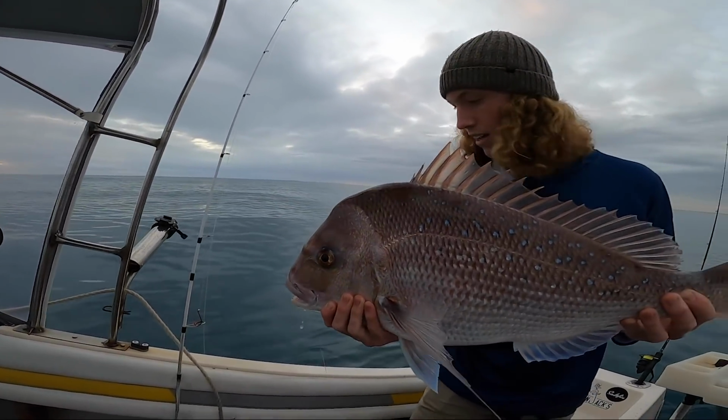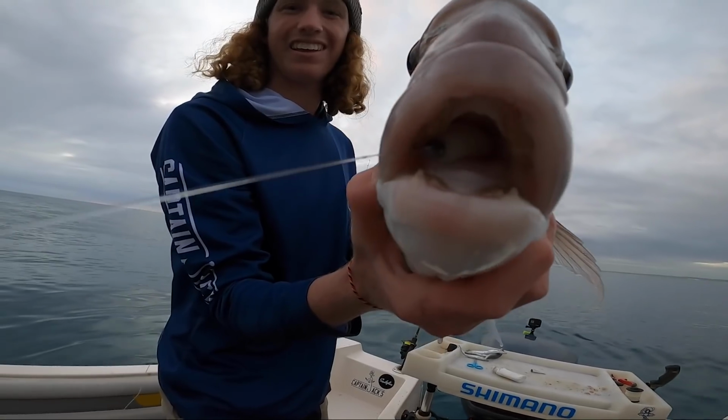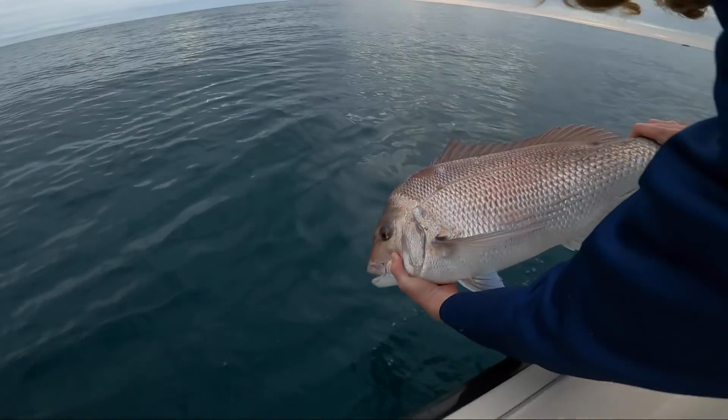Where's that Abrolhos? Can you see? Swallowed the Abrolhos. Oh, was that on the plastic again? Is the Abrolhos right down there? Look at that, it's right in his gob. Yeah, he's hit it hard. Nice fish, man. Yeah. Yes, that's such a nice slaying it.